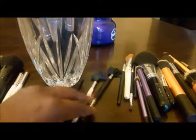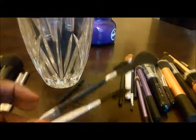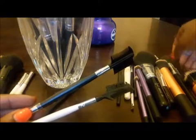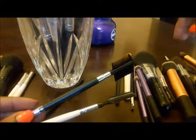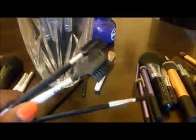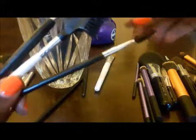Okay, so this is interesting here. Now these brushes here, I have to give some thought to because for my brows, I use the Anastasia Dip Brow. And the Anastasia Dip Brow comes with this brush here. And it has this angle brush and then this type of brush on the end. And I definitely have to keep this because this goes with my dip brow and I use that often.